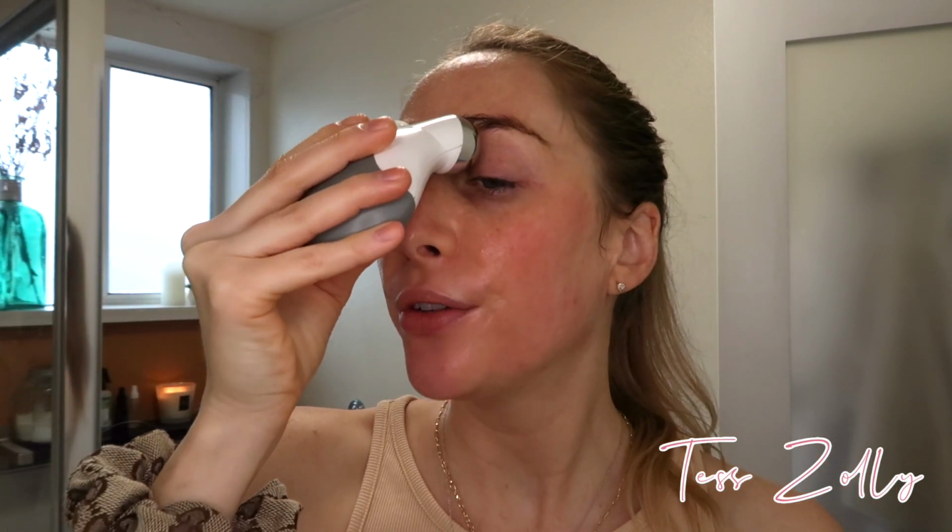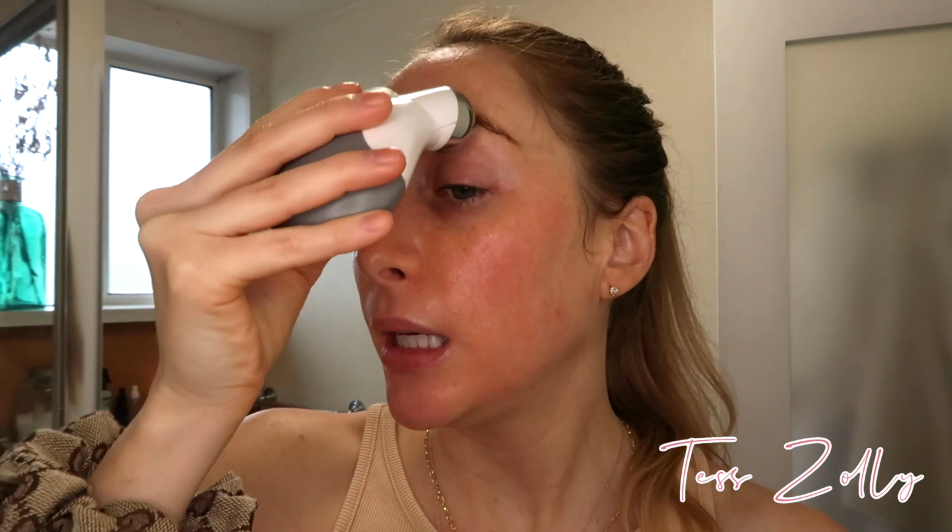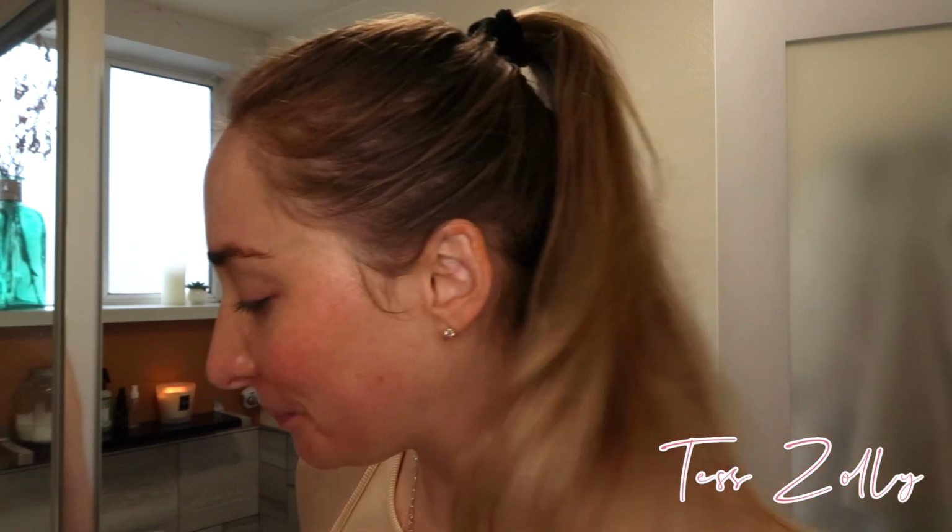And you can see I'm starting to get a little bit flushed from the microcurrent, and that is okay. It's a good thing. It doesn't mean my face is burning or sensitive. It just means the circulation is flowing. It just beeped, so my time is over.